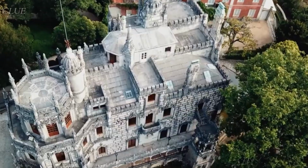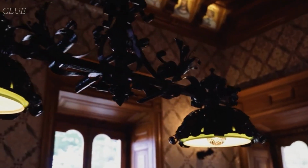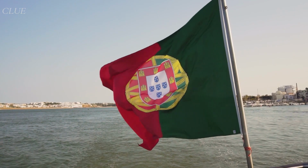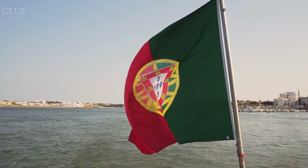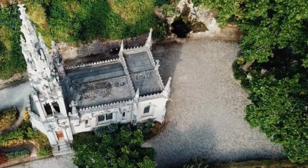Protected as a UNESCO World Heritage Landscape, Quinta da Regaleira reflects details of Gothic, Egyptian, Moorish, and Renaissance architecture and symbolisms. Quinta is a traditional term for an estate, primarily used in Portugal and the Portuguese-speaking world. The Regaleiras were a wealthy Portuguese family who owned the mansion which was built in the 16th century.